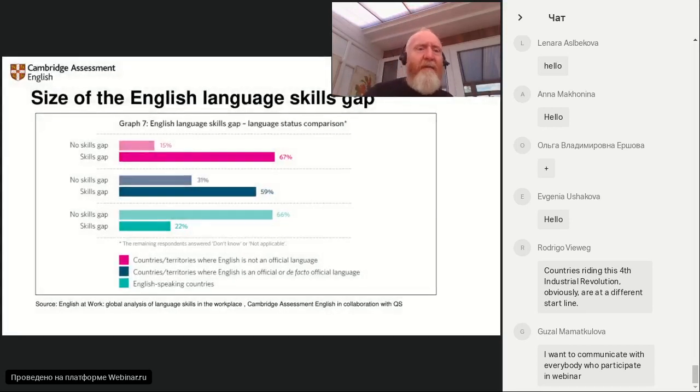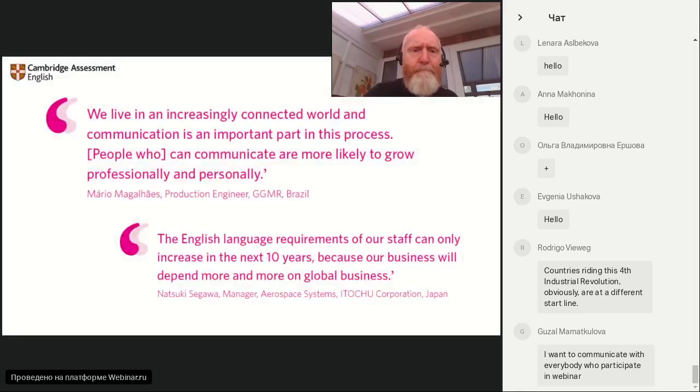So this is just another graph that shows you the size of the English language skills gap. You can see here that even in English-speaking countries, over 22% of organizations felt that there was a communication gap with their staff. And that obviously only grows with, as you can see, the other countries that perhaps don't use English quite as widely. And these are just some quotes that tell you how important it is for students and for staff of corporations to be able to communicate while using the English language.